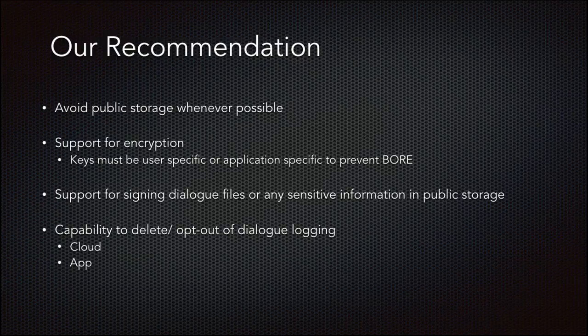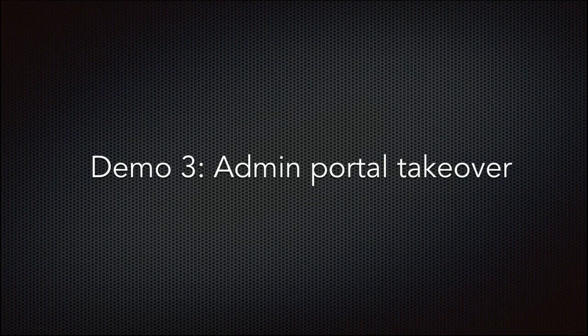And also, like I mentioned earlier, capability for the user to delete this information. If the user doesn't want to record any of this dialogue exchange, they need to be able to delete this information from the app and from the cloud too.